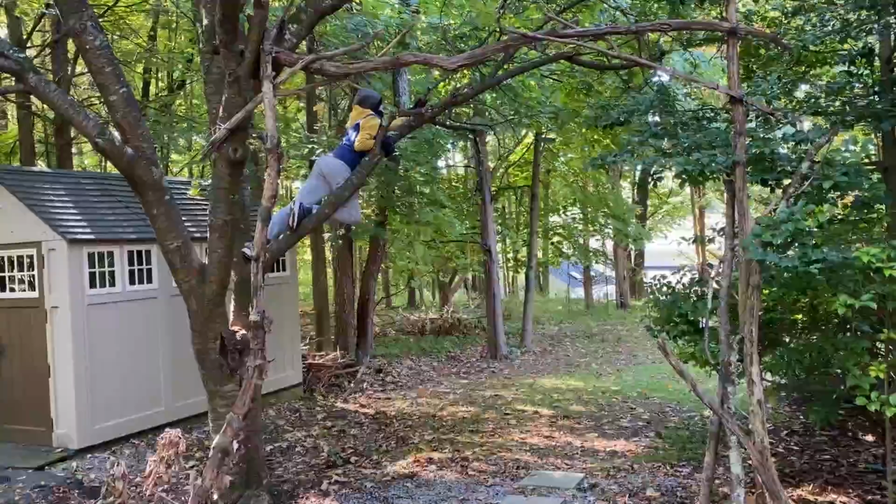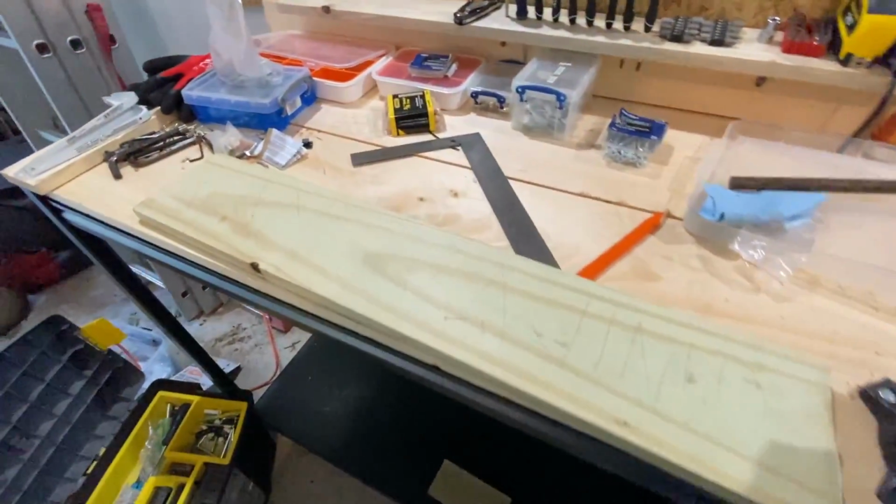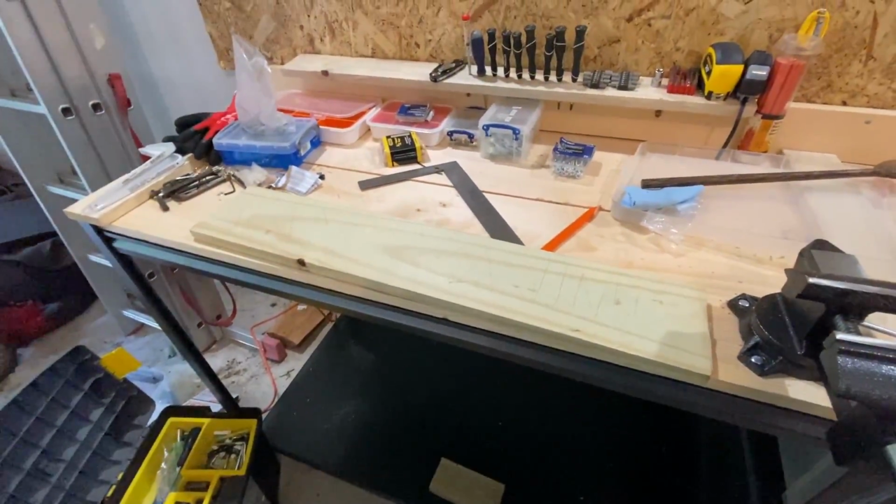Right, let's keep going. Alright, so we're going to work on building a sign right here. It's going to say Camp Arachnid in sticks, and guess who's going to make it for us?